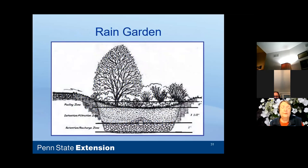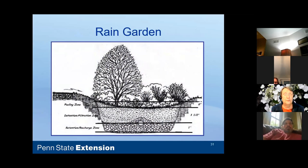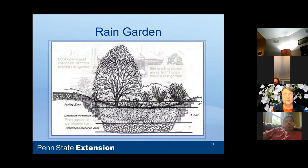Okay. This is kind of overkill. You don't need to go through all this. You don't need to dig out a really deep area and put a bunch of rocks and a perforated pipe in the bottom. That's really very, very unnecessary in almost all cases. If the area has a huge amount of clay, maybe you'll need to talk with the conservation district and get some detailed information. But let's keep it simple, okay? Let's not make it too complex. And remember, a rain garden is a planted area. It's a depression. It is not a pond. That's a whole other thing.